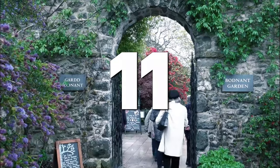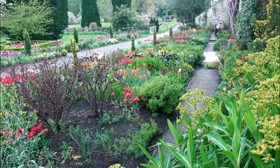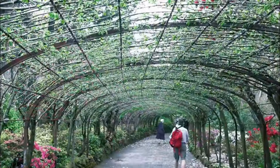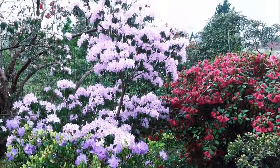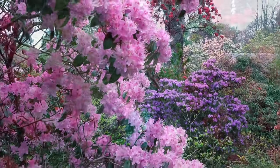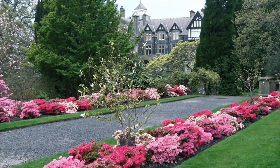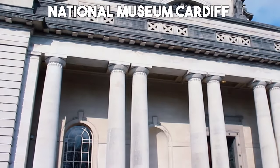Number 11. National Trust Bodnant Garden. Escape into a horticultural haven at the National Trust's Bodnant Garden, a breathtaking estate that boasts an array of beautifully landscaped gardens, vibrant floral displays, and tranquil ponds. Wander through the meticulously maintained gardens, admire the stunning vistas, and find solace in the serene surroundings of this botanical paradise.